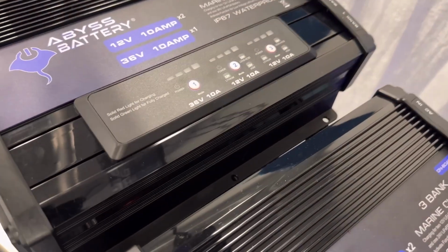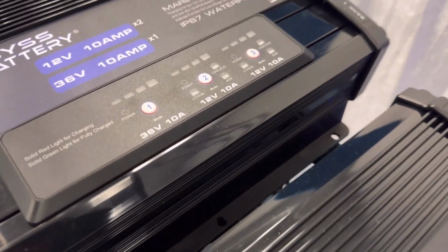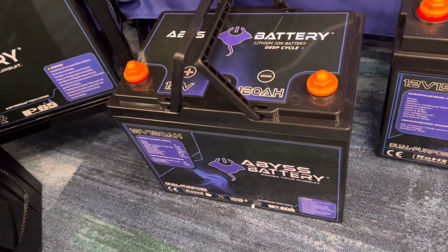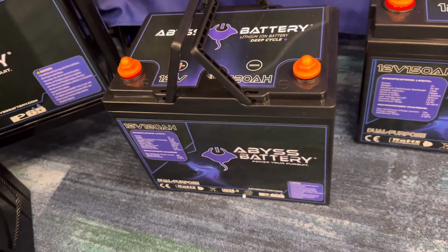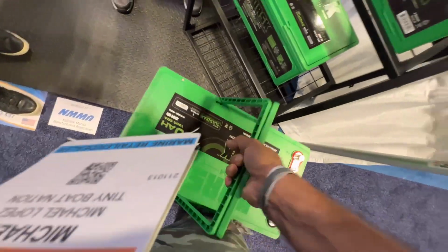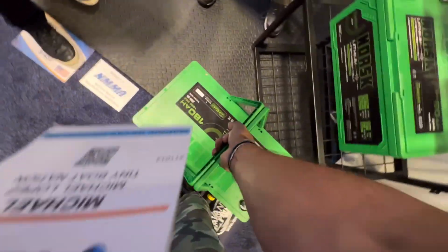And again, with their chargers. It charges all your house and starter 12 volt batteries and also your 24 or 36 volt lithium battery pack that's specifically for your trolling motor. The battery chargers in conjunction with the batteries' sizes and strengths and weight themselves are my personal favorites. But there's another one really close. I could also see myself getting these.